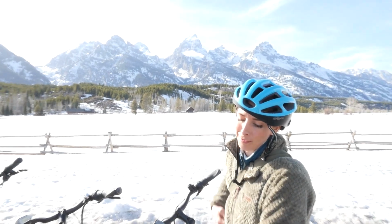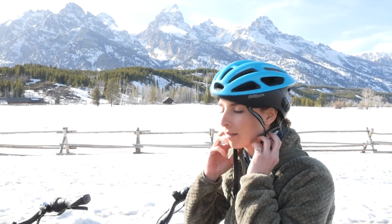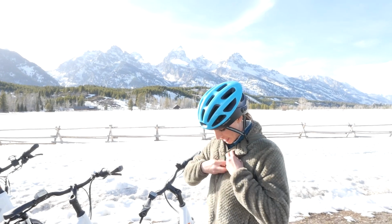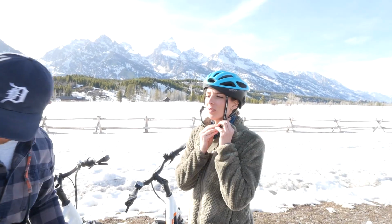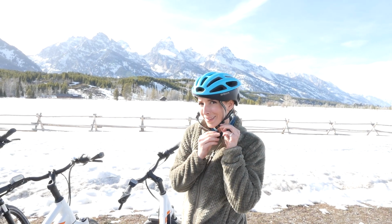You just look so epic. Tilted helmet, next to the Tetons. I have a jacket and a vest on. It just makes no sense. I don't enjoy the wind.